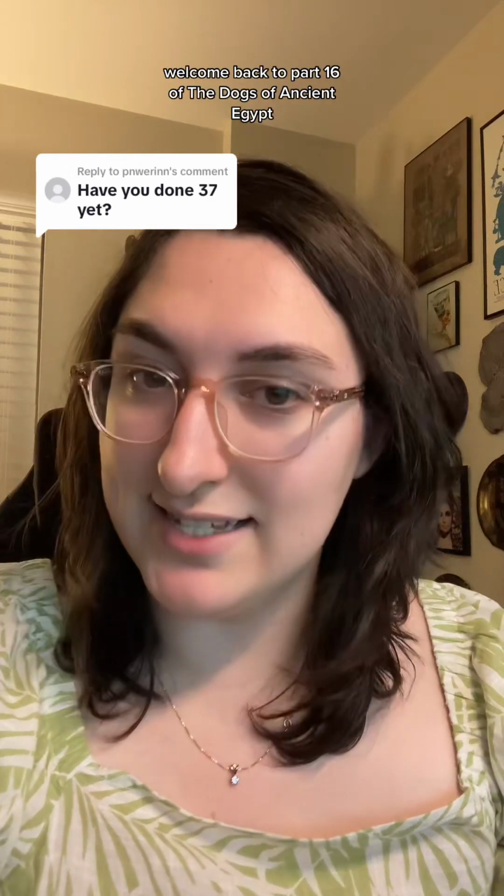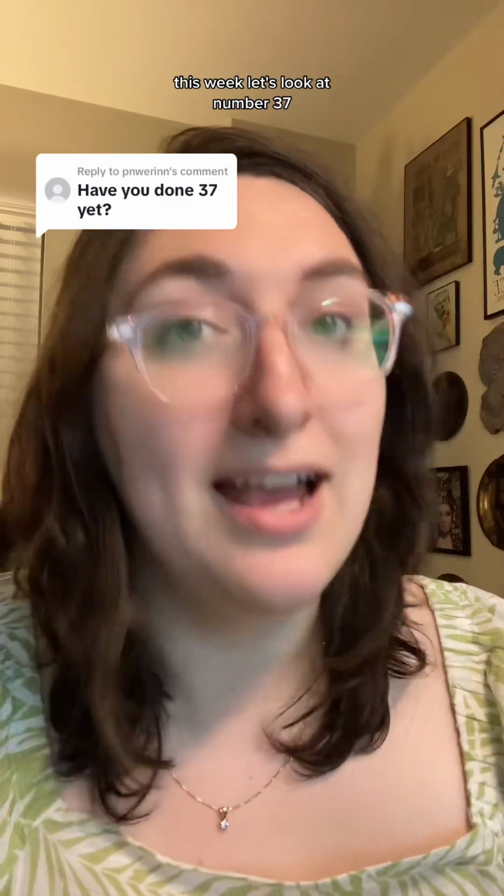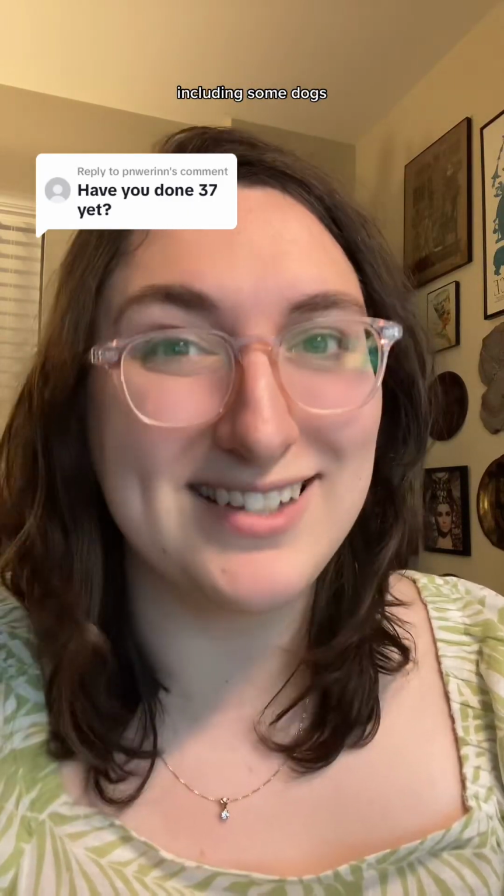Welcome back to part 16 of the Dogs of Ancient Egypt. This week, let's look at number 37, a pre-dynastic knife handle with tons of decorations, including some dogs.